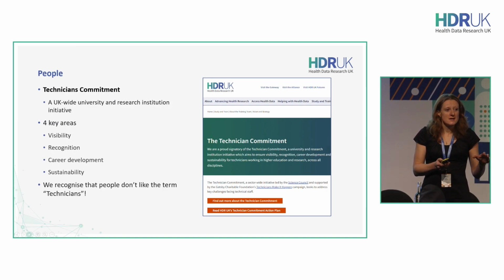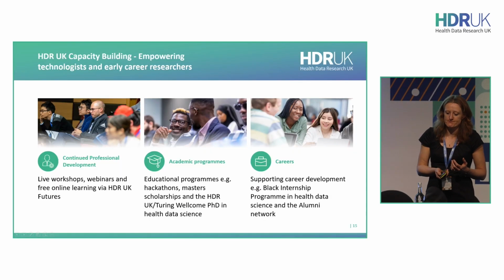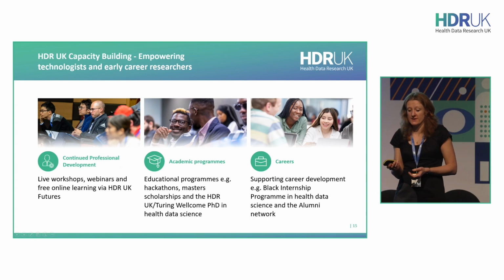We do recognise, however, that quite a lot of people don't like the term technologists and tend to prefer things like research software engineers, or they don't like the term Technicians Commitment and tend to like technologists. We're doing a huge amount of work on empowering technologists and early career researchers. So we have live workshops, webinars, and online learning from the HDR Futures platform. Please do have a look. There's some fantastic material out there.